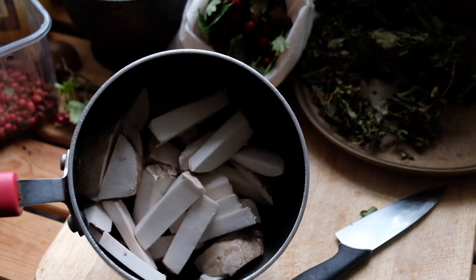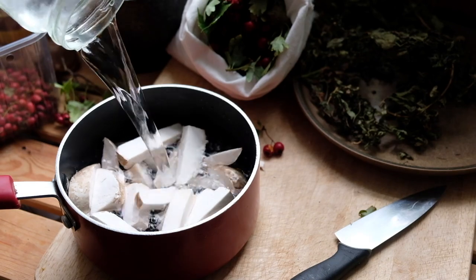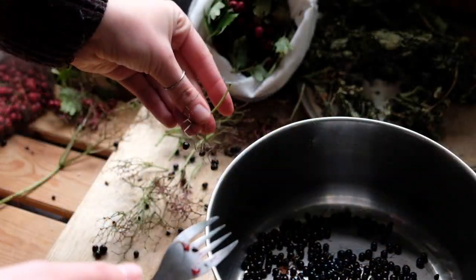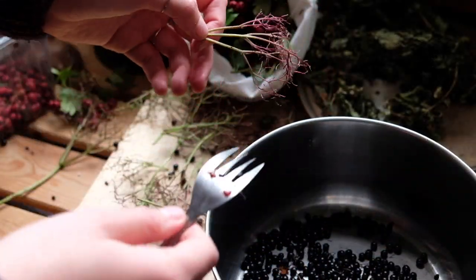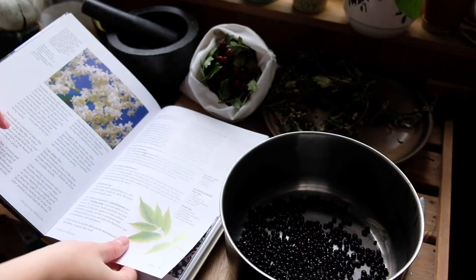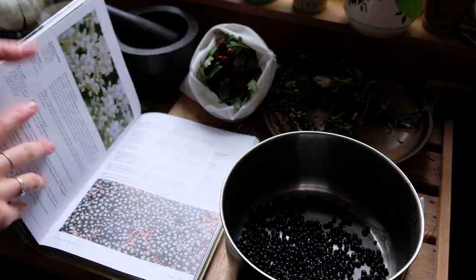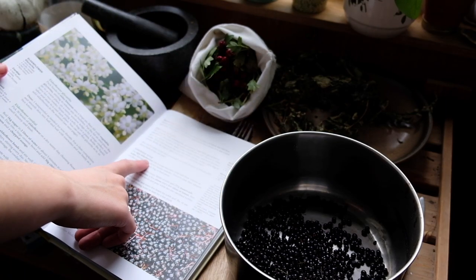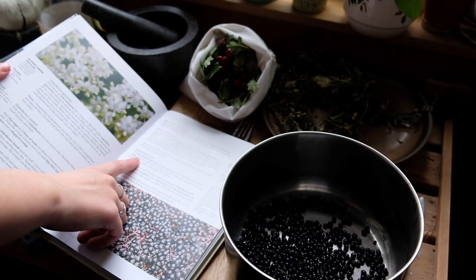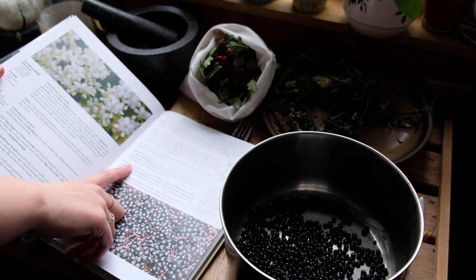Okay, so I've got the birch polypore in here. Just gonna simmer that for a while. I guess in terms of sources for some recipes, I use this book quite a lot. I'm gonna be making an elderberry syrup. It says here, put ripe elderberries into a large saucepan with half the volume of water, simmer and stir for 20 minutes. Allow to cool, then squeeze out the juice using a jelly bag or fruit press.